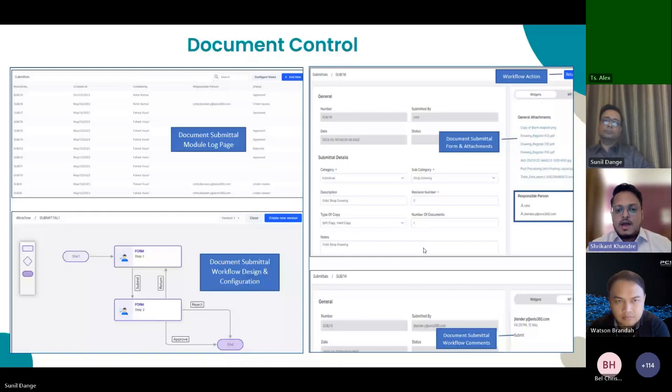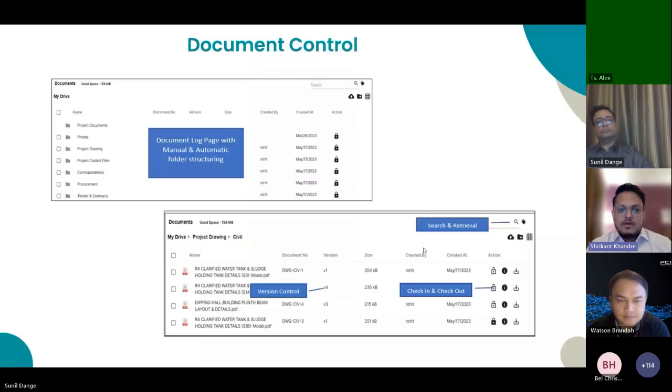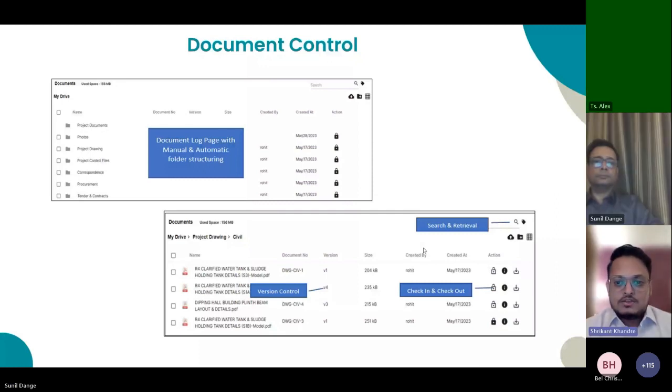And whenever a user is submitting a record, he can easily add his comments. So the user can easily track where the document is, who is the owner of the record, where it can go, what can happen, etc. So moving on, document control. Whenever files are attached to the documents, Exto will automatically store all those attached files in the document manager.